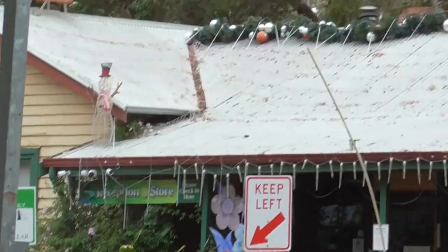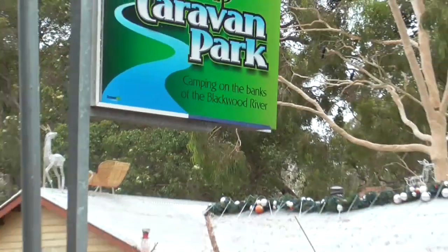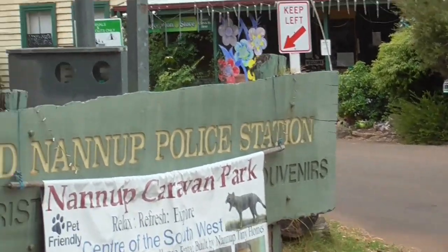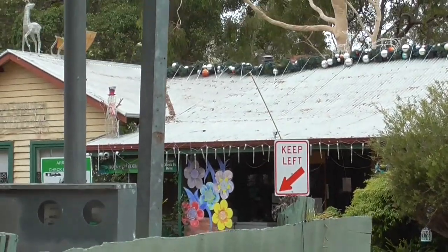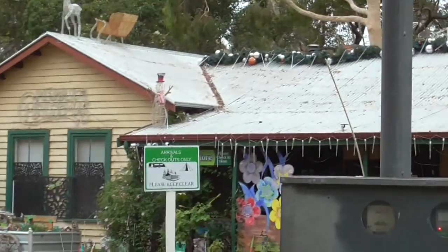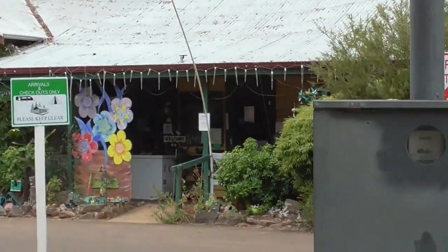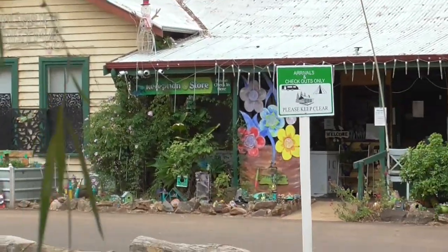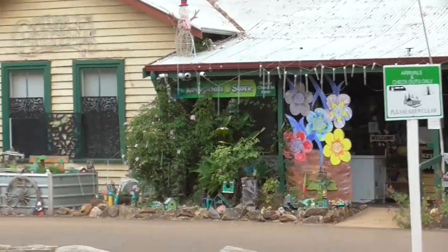Here we are at the Nannup Caravan Park, where you'll find the old police station, which I believe has a little museum and a nice little place to get any souvenirs, and also where you can go to check in for the caravan park.